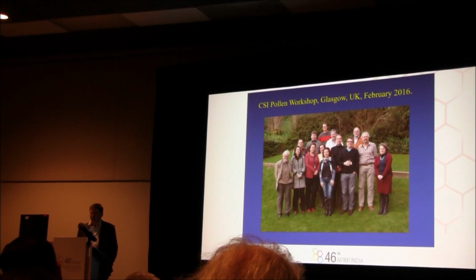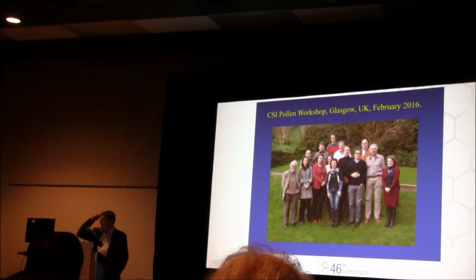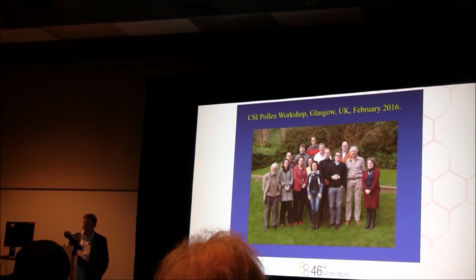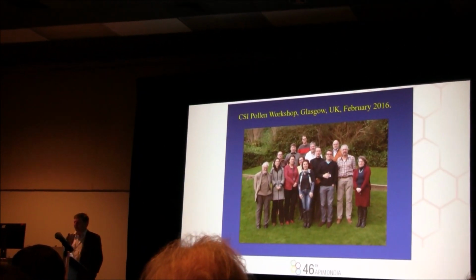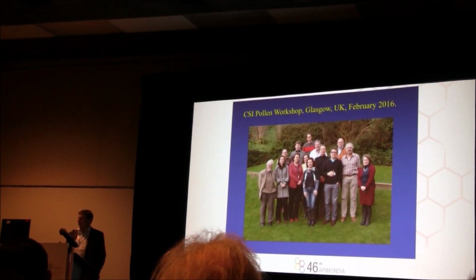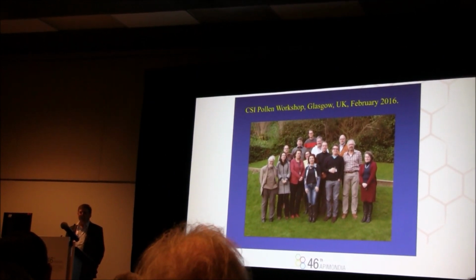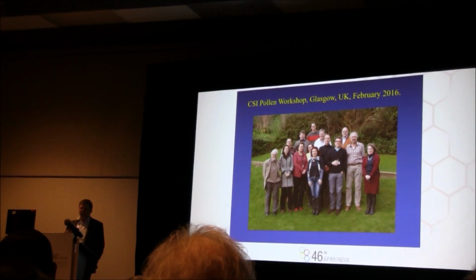So having got quite a long way with this project, we had a meeting in Glasgow in February 2016, and we were discussing how the project was going and where we might go from there. And we thought, well, we've got all these thousands of pollen samples sitting in freezers all over Europe. What could we do with those? And then we thought, well, of course, they could be tested for the presence of pesticides. And for about 5 minutes, we were really enthusiastic about this idea.